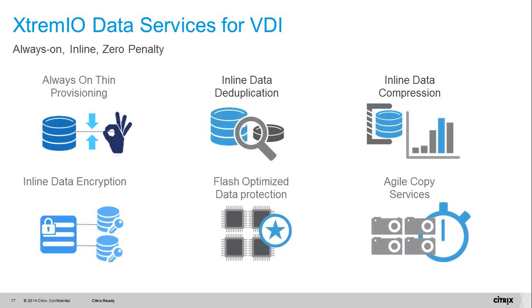What does it mean? VDI environments are usually write-heavy with significant duplicate data blocks. Our deduplication is global across the entire XtremIO cluster, irrespective of the number of Xbricks you have in a cluster. For VDI, it means we only write unique data to the SSDs, data that the entire cluster didn't see in its entire I/O history. And it is inline.